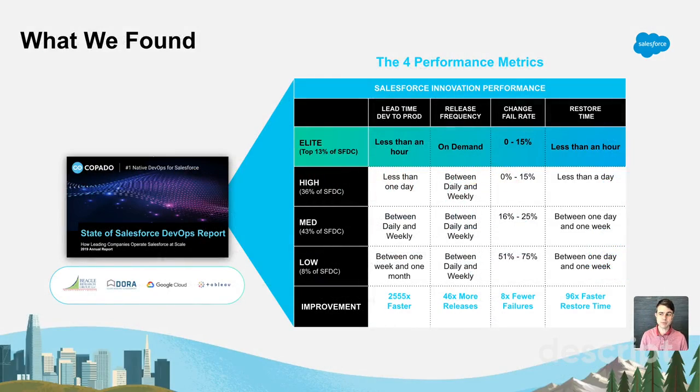Now, I had an opportunity to participate in and run the State of Salesforce DevOps report, and we'll be doing another one in the next few months. One of the things we found is that in the Salesforce world, again, there were elite performing teams, high, medium, and low performing teams. We were able to identify teams that did a fantastic job at rolling out innovation quickly and safely, and teams that did not do a great job at it.